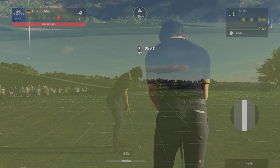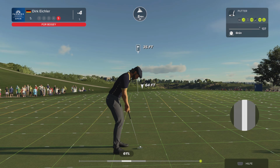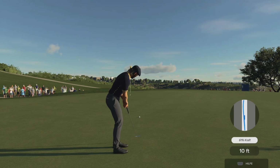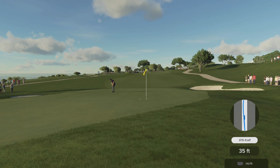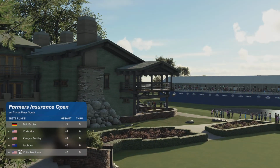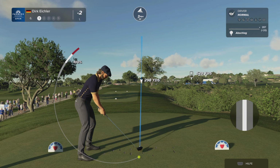Setting up here with a very long putt. Shame it didn't drop. Well, an untimely double by our leader, and the rest of the field's eyes have lit up. A chance to bounce back here.